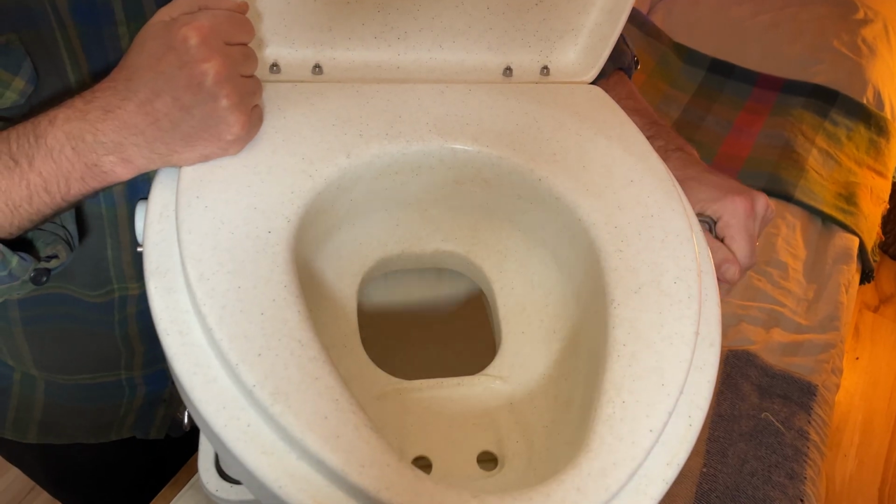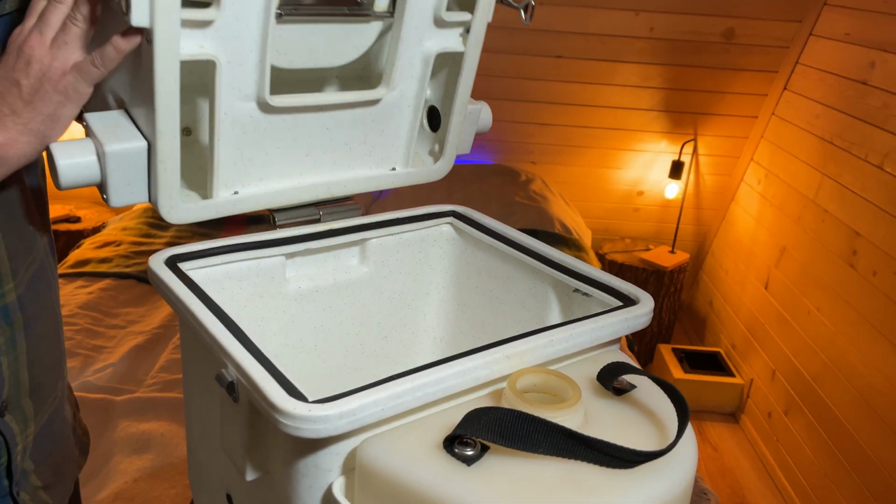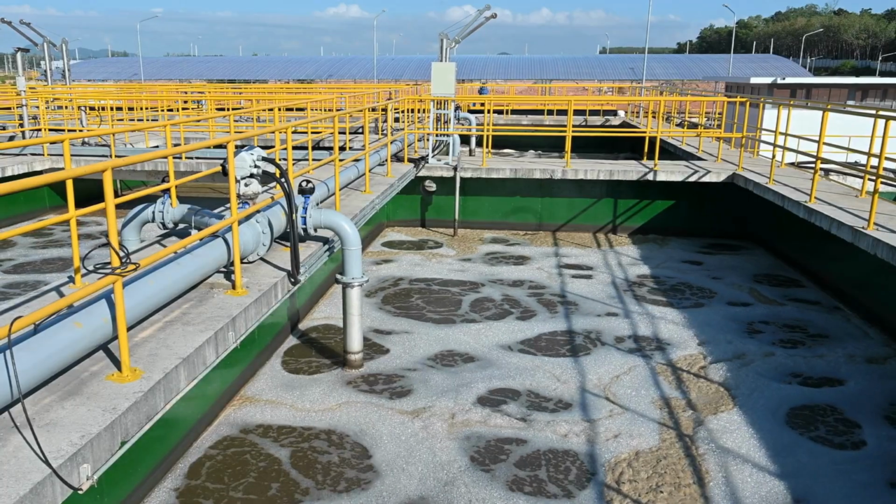Now, the Nature's Head main party trick, or claim to fame, is that they separate the pee from the poop. And this means that they can be emptied separately, and that allows you to use any public toilet to dump out the pee. Another huge benefit of separating the pee and the poop is that you avoid having to use chemicals to reduce the smell, as you typically would with either a black tank or a cassette chemical toilet, because in those cases, the pee and the poop mix together and just become sewage.